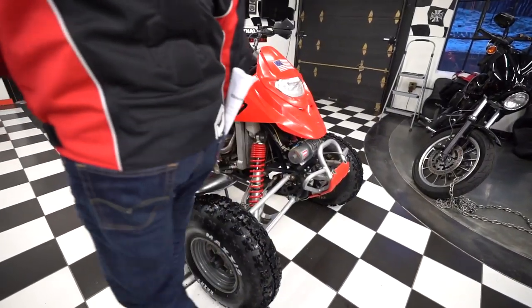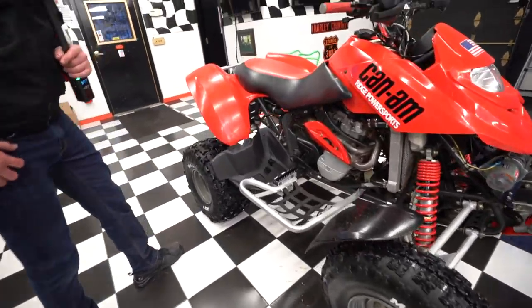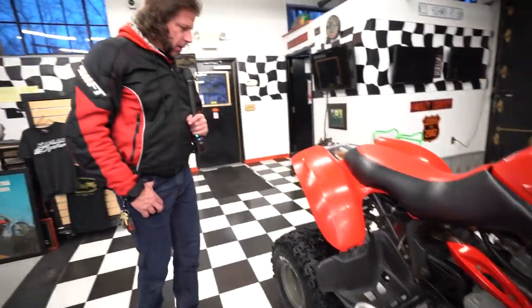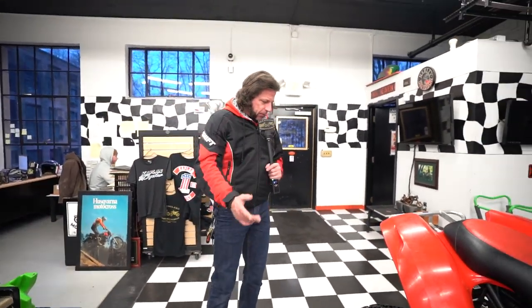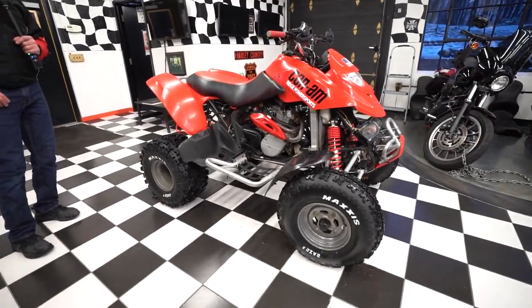You can see the pegs are in mint shape. They've never been banged or bent. Nor is any of the plastic broken, so the front fenders are nice. We're going to give it a bath. She'll look like new when she shows up. Fully depreciated, going up in value. Now, the brakes are great. Chains and sprockets are great. Good luck finding a nicer quad in this price range.